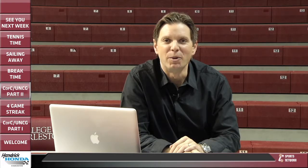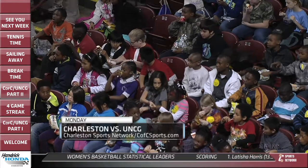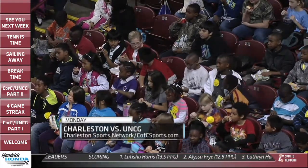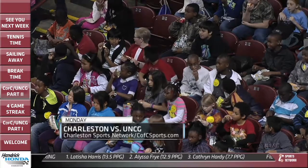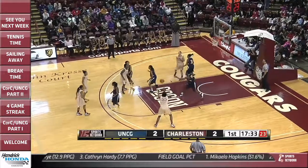Switching gears now, we go from the men's side over to women's basketball, where Natasha Adair and the girls were also taking on UNCG this week. Education Day out at TD Arena here in downtown Charleston. A lot of kids getting the day off from local elementary schools here around the area. Always good to get time off at school. Coming out and see the Lady Cougars taking on the UNCG Spartans.